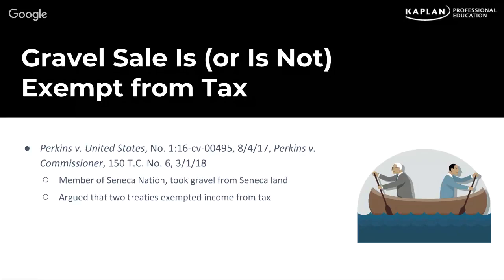She said, well, what that meant was that any member of the Seneca Nation should be able to exclude from income any income generated by the land. And her position was, well, this gravel was part of the land, so therefore the income from selling the gravel would be exempt because the United States government had agreed never to interfere with the free use and enjoyment of the land.